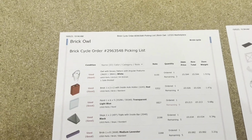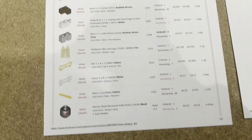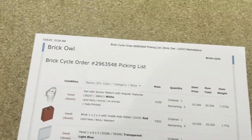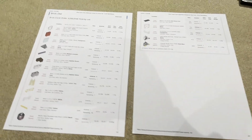So this is what we've got. I've got a couple of minifigure parts, a couple of torsos, a head, one legs, one owl, and the rest is parts. So get this picked and then do my postage labels.